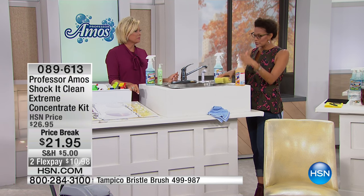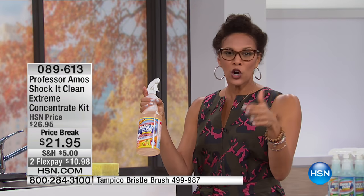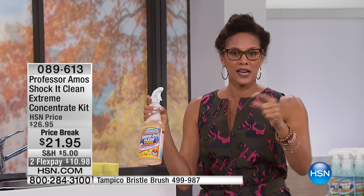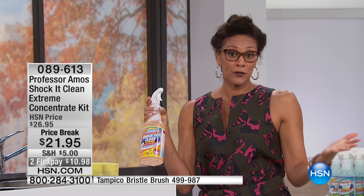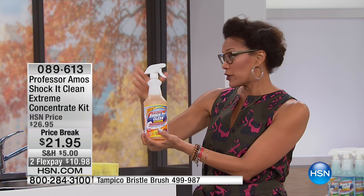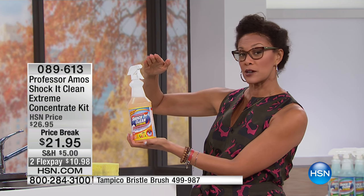This is one of the only concentrates. You take about a capful and fill the rest up with water. Why would we want to charge you for water? That's silly, because that's what's in those bottles underneath your sink, in your cabinets, in your garage, in your closet, wherever it is. It's 34 cents for 64 bottles. You fill up a capful and fill the rest up with water.